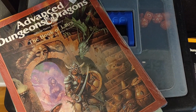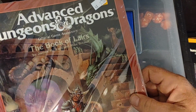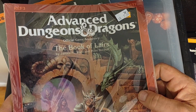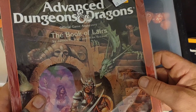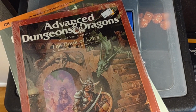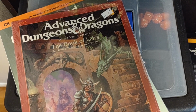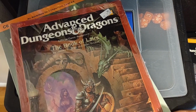So, the Book of Layers. I recall I got this from, I think it was called Boardroom Games. It was a game and hobby shop in Indianapolis, and it went out of business, sadly. I ended up buying a whole bunch of their stuff when I could actually afford it. To get as much as possible, as cheaply as possible, I bought all the stuff that was marked down as much as possible.